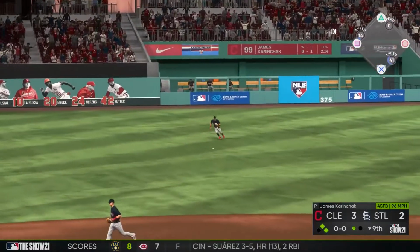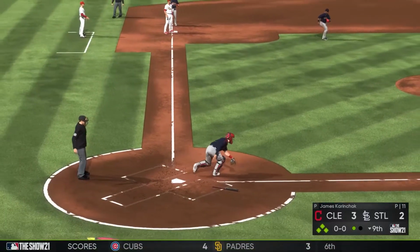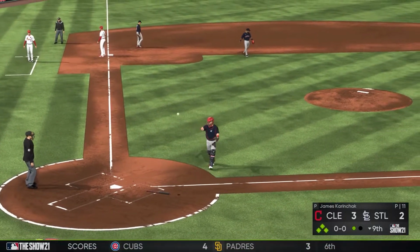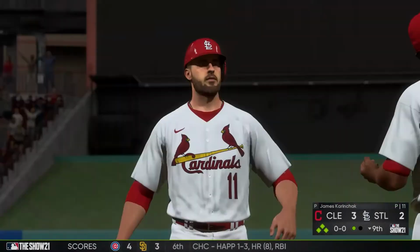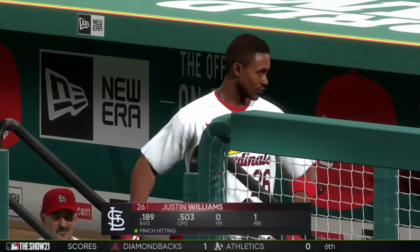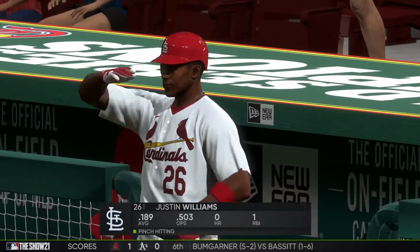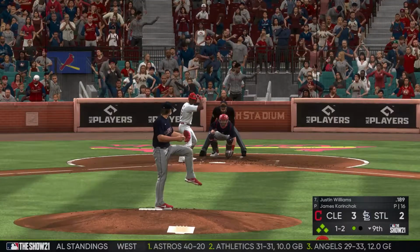who hits the first pitch into left field. That'll be a base hit. Runners will stay. We have bases loaded, 1 out. It's getting exciting here at St. Louis. Paul DeJong also extends his hit streak to 11 games. And they're going to bring a pinch hitter, as it is the pitcher spot, Justin Williams. Only 1 RBI on the season, hitting below .200.